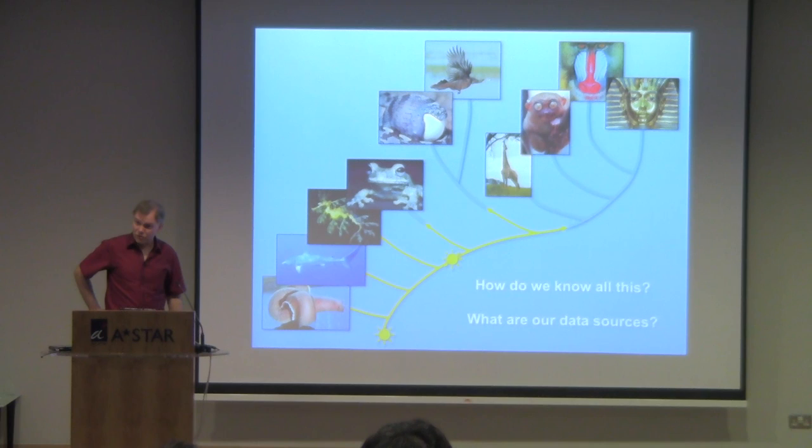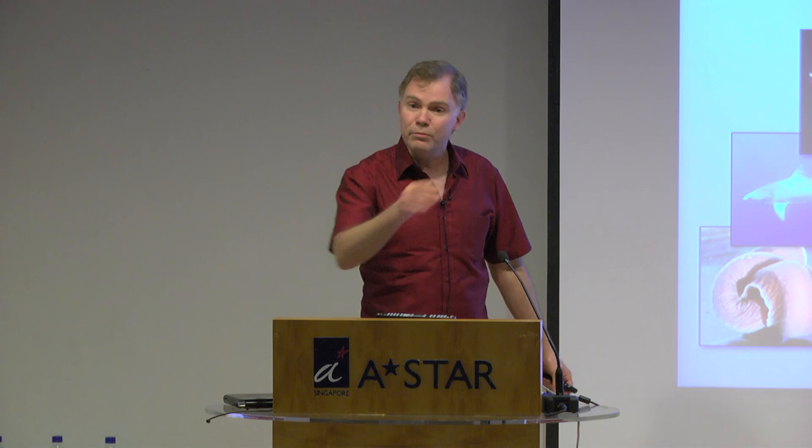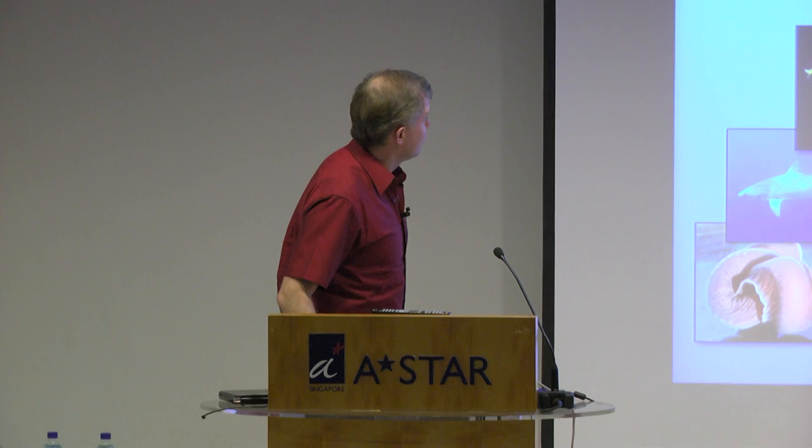One of these data sources, incidentally, you've just met in Detlef's very exciting presentation. You have seen how a very careful comparative study of characteristics among extant organisms, in this instance in particular, gene expression profiles in different cell lineages, can allow you to draw inferences about the deep past. That's going to be part of the story here too, but there are other sorts of data besides.